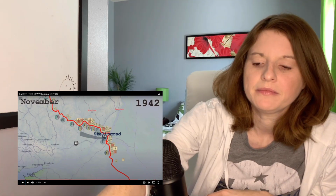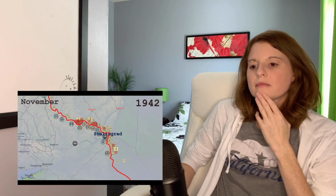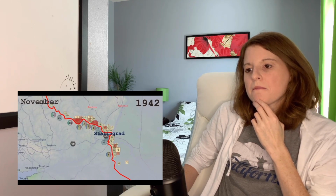In this situation, the Soviet bridgeheads over the Don were considered of secondary importance and were covered by Romanian forces, who lacked anti-tank equipment and were not keen on fighting.